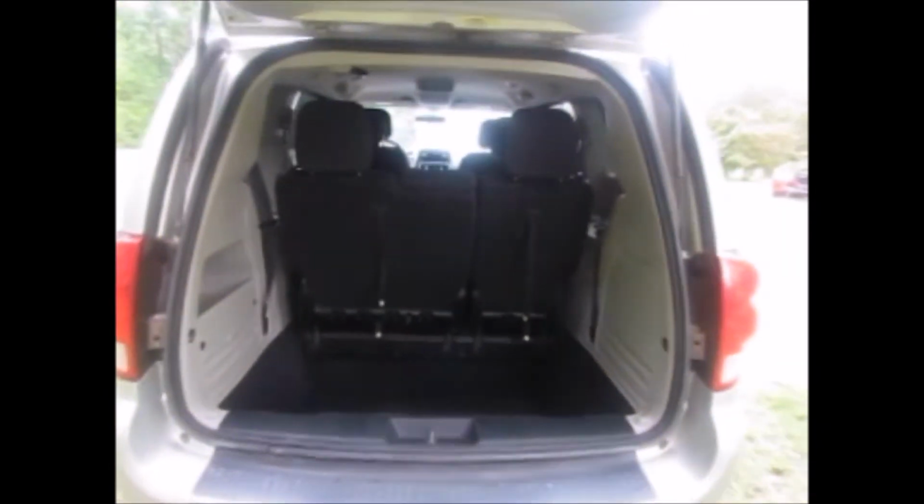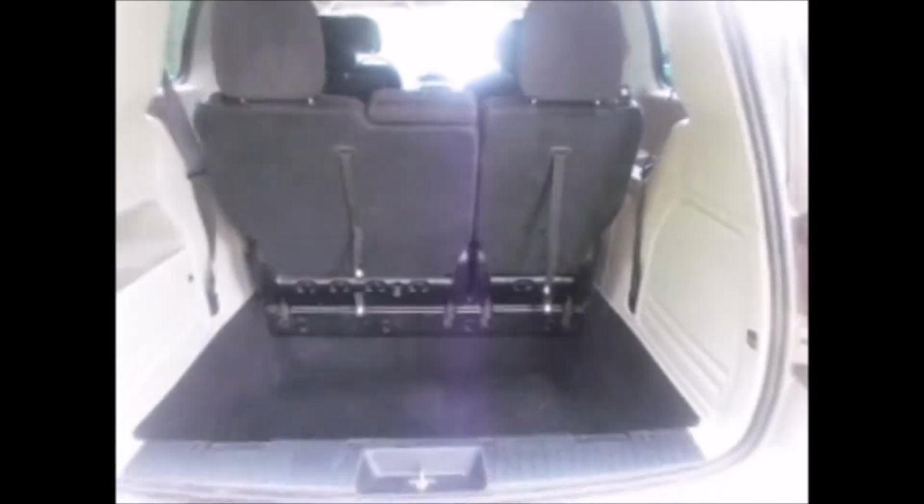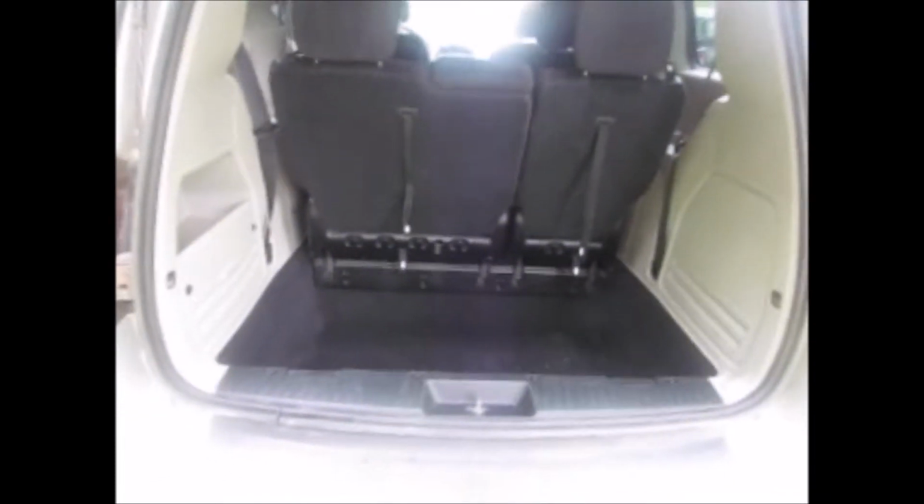As you guys can see here, it has the jet black cloth interior. I did do a little bit of detailing on the interior just to get her cleaned up on the inside. Nice and deep back here to put all your stuff. And the seats do fold down. I'll show you guys that in a minute.